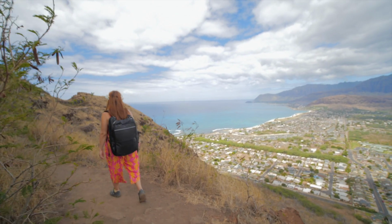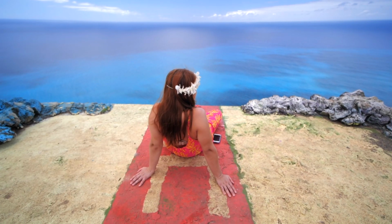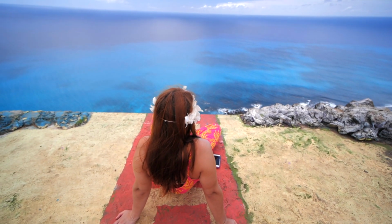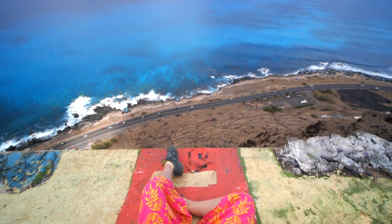Oh, and proper footwear. Flip-flops are not really considered proper footwear. You can even pack a light lunch. Once you get to the top, you may find yourself not wanting to leave. The views here are spectacular.